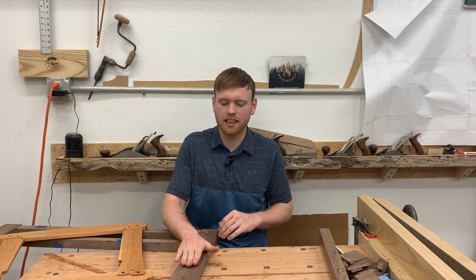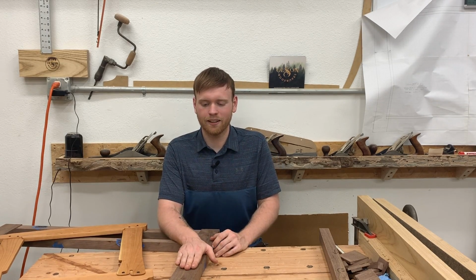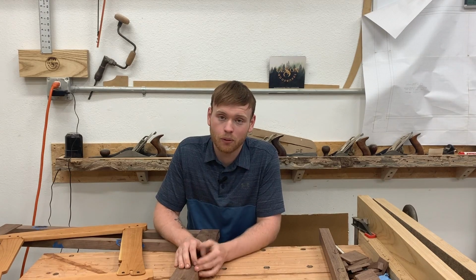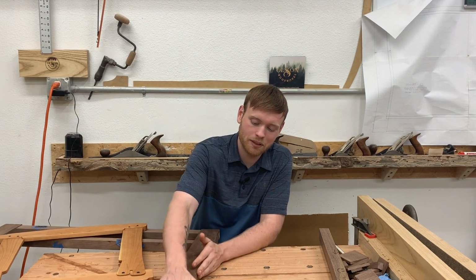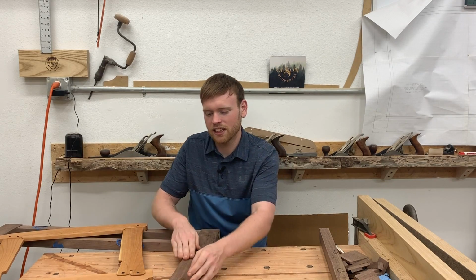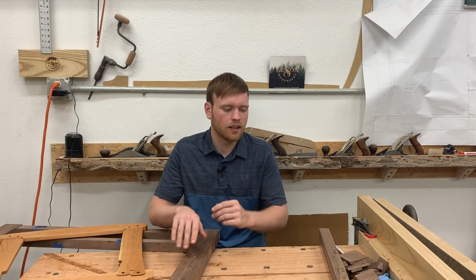I've been investing a lot of time in this frame here. I have a mirror that I got off of the Facebook Marketplace for really cheap, and I was like, well, we need a mirror, so I'm going to make a nice beefy frame for it. Sort of a craftsman style, with the tenons being proud and all that.